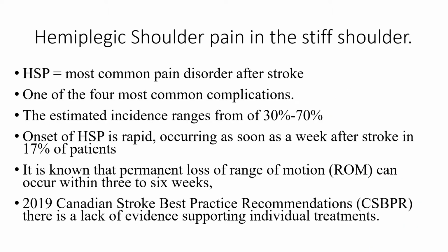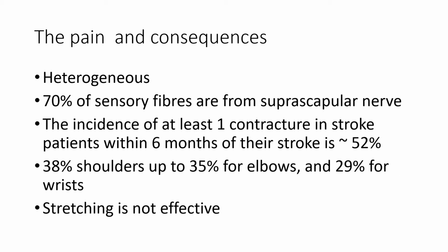HSP is nearly ubiquitous after upper extremity stroke with a very high incidence. We know it can happen as soon as 1 week after stroke and can result in permanent loss of range of motion. The Canadian Stroke Best Practice Recommendations note there is no good guideline to treat this. The problem is likely there are multiple causes of this. We know that the sensory fibers come from the suprascapular nerve, and we know that there is a real risk of having a contracture within 6 months, up to 38% of the shoulder, 35% for the elbow, and 29% for the wrist, and stretching does not help.